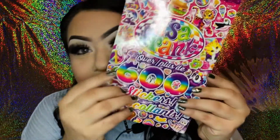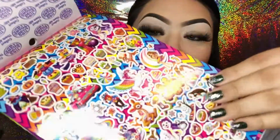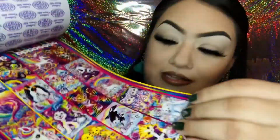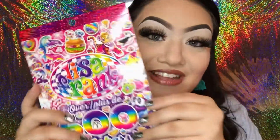The first item I'm going to show you is something that really took me back to my childhood. This Lisa Frank sticker book, and it has apparently 600 stickers, and I was the Lisa Frank girl back in the 90s. Ugh, this just takes me back. I used to collect these as a kid, and I used to have the folders, the pencils, the stickers, the notebooks, the coloring books. I was just obsessed with Lisa Frank, so I was really excited to find this. I actually don't know what I'm gonna do with it, but I'm gonna find a place to put all these stickers.